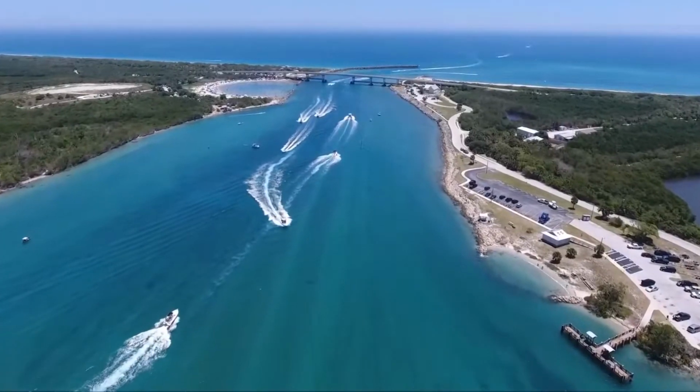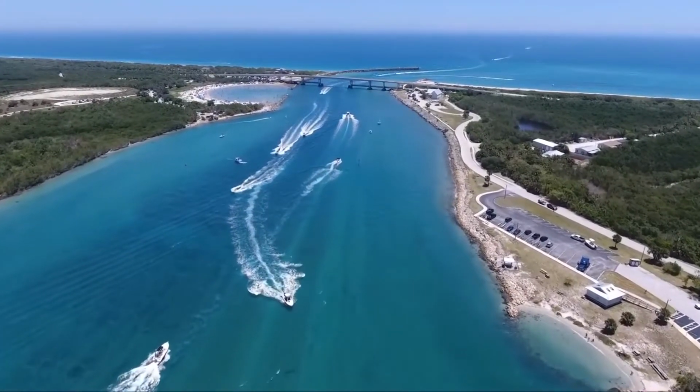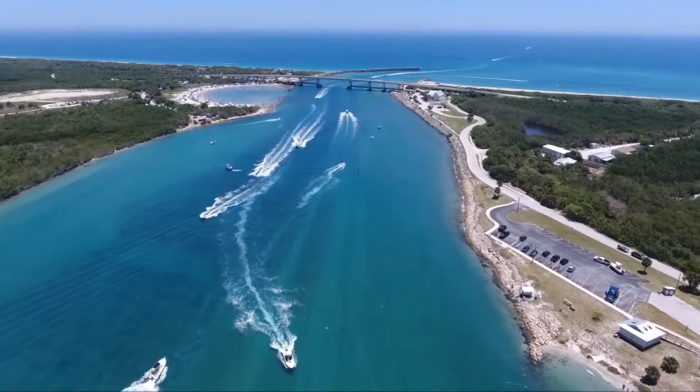Headed out of Sebastian Inlet, went to some of our old stomping grounds in 90 feet of water. Out of Sebastian Inlet, the bottom structures are as such. You have a nice ridge at 70, 90, 120, and 180. And those are basically the depths that you can find different species in depending on what you're gonna do.